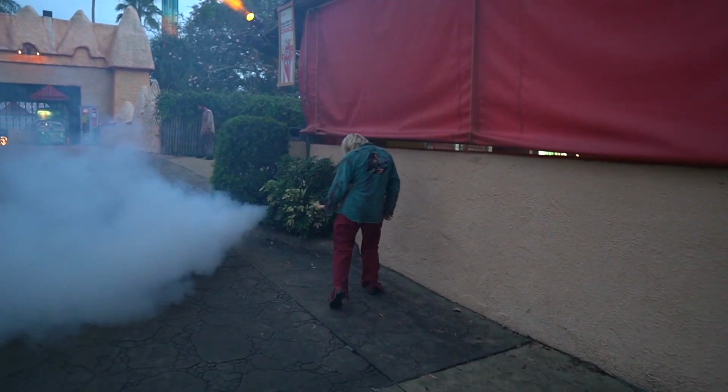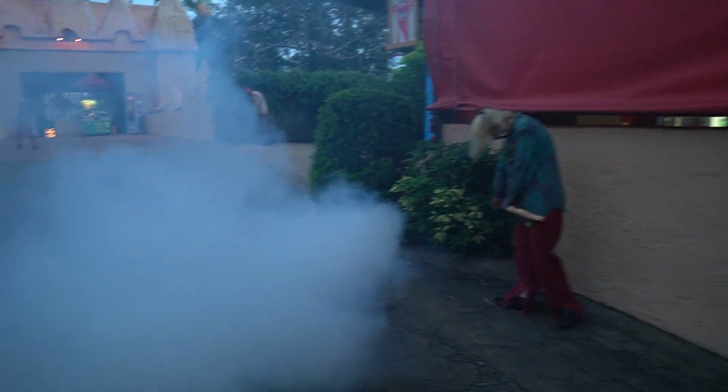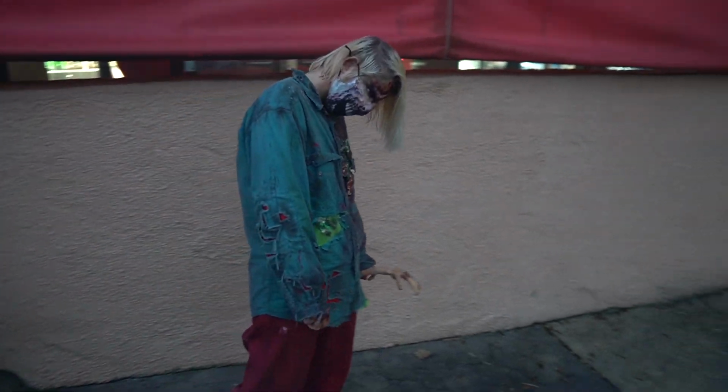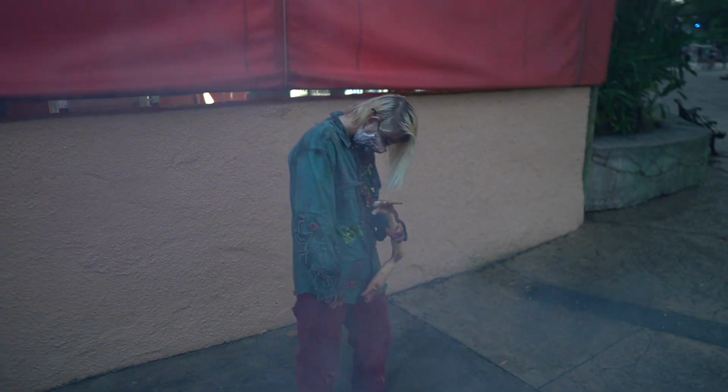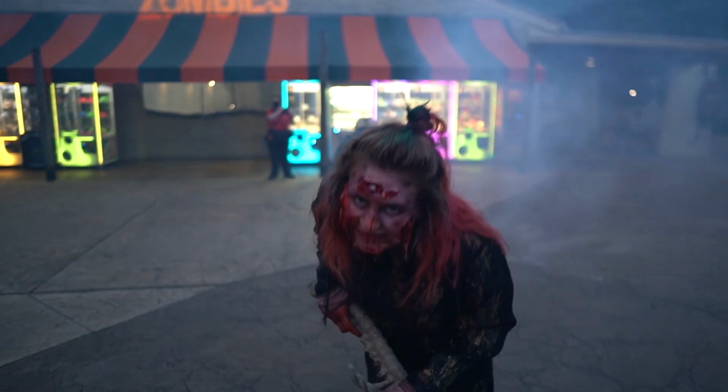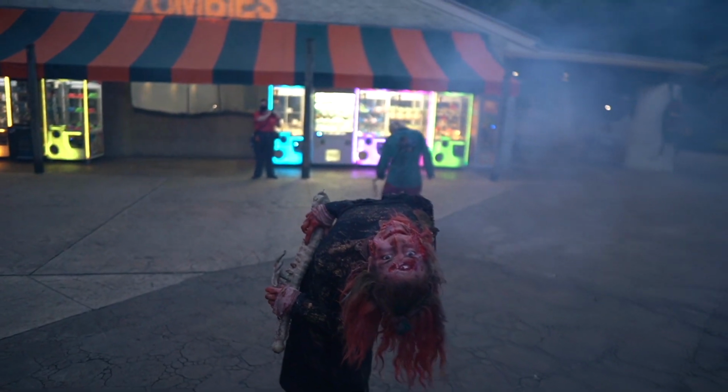Looks like we're heading inside of another scare zone. Lots of fog here. I like your extra hand. Goodbye. Uh-oh. What are you doing with the backbone? Oh, I can't give you mine.